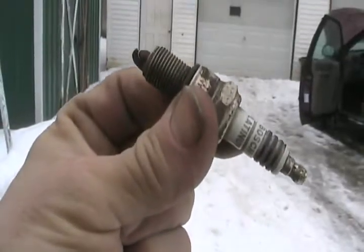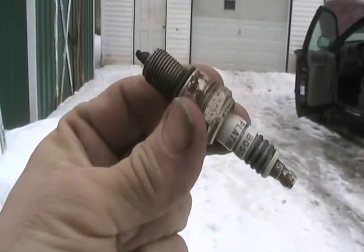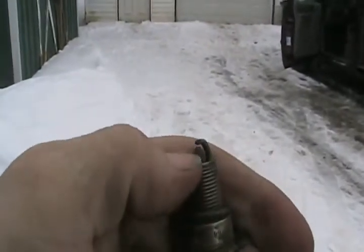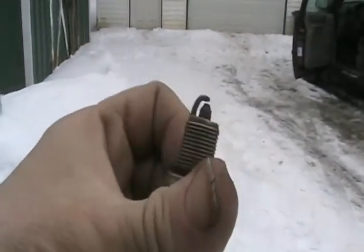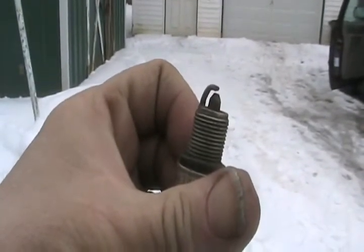Another funny thing about platinum plugs, if you're trying to read the color of your plugs and know whether it's burning rich or lean, they seem to burn hotter, and this little tip seems to always be white, so it doesn't give you an indication very well of how well your engine's burning.